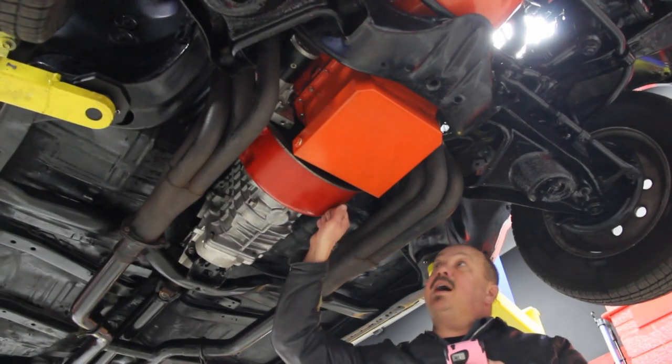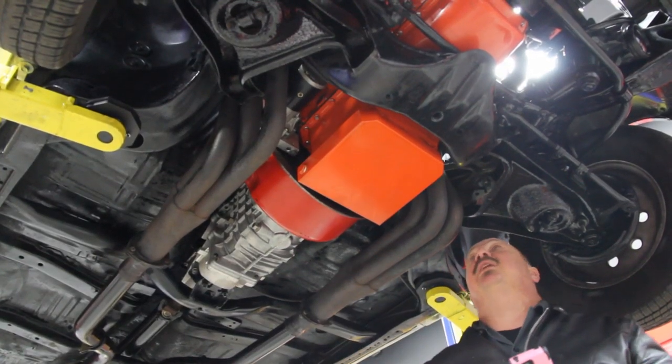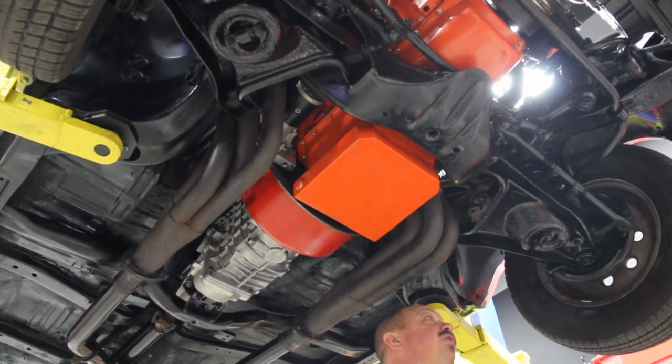Got Lakewood bell housing here. We've got a great big oil pan on here. I don't see any markings on it. Looks kind of like a Canton oil pan. It's been painted Chevy orange.